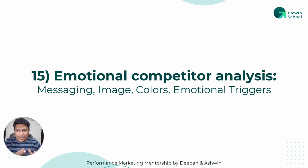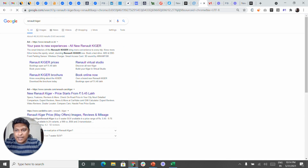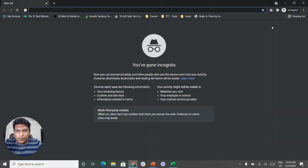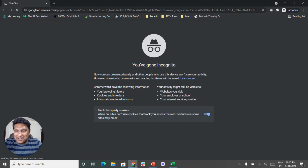Let us look at a sample landing page now. Let's look at a nice car example, and I will show you how to do that as well. Okay, so let me quickly open Renault Kaiga. It's a latest compact SUV. There are ads running. Let me copy this link address and open it in an incognito window. Looks like I haven't copied the right URL, so we have no choice but to use this URL. Okay.